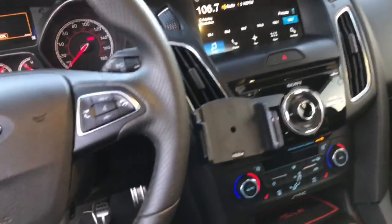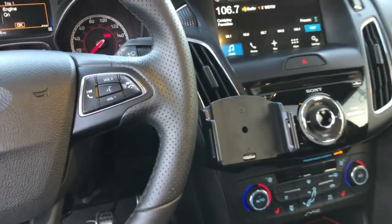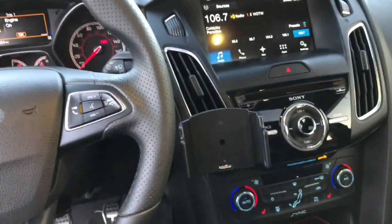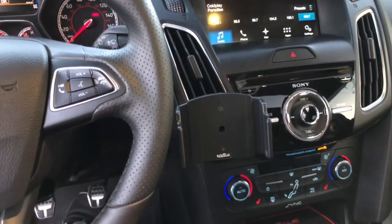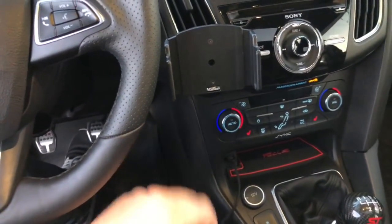And I also got a Pro Clip phone mount for my phone. So that is really nice. It's molded and it holds your phone. So it's nice that when I'm driving, I can have my phone right there, and I can have Waze pulled up. And I have a short phone charger, so it just plugs in like that.